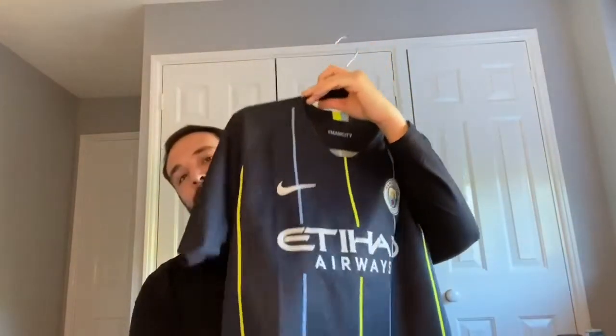I only say that because I did have, hopefully I'll pop it up on the screen for you now, this season's home shirt with De Bruyne 17 on the back. I sold that to a guy I used to work with for £30. So this shirt being a little bit nicer, being Nike as well rather than the Puma stuff, I think that's definitely easily a £25 or £30 sale.